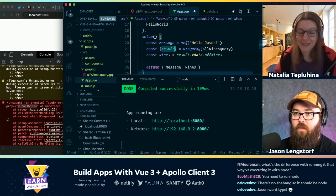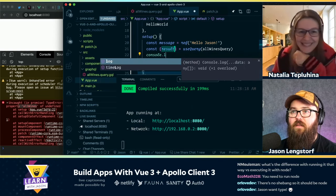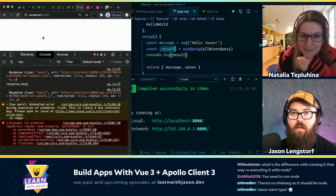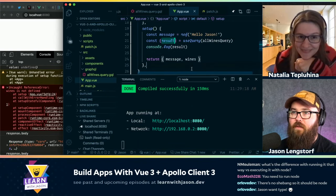So if you console log result, let's make console log debugging happening. Okay, so we'll console log result, and I'm going to reload the page. Oh no, wine does not. Oh, I got to get this out of there.